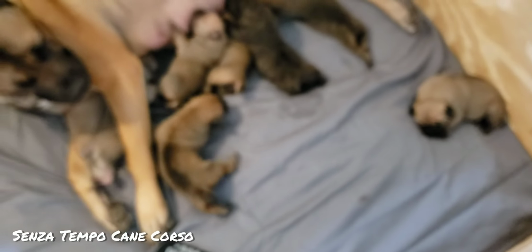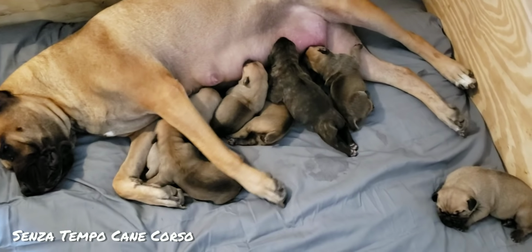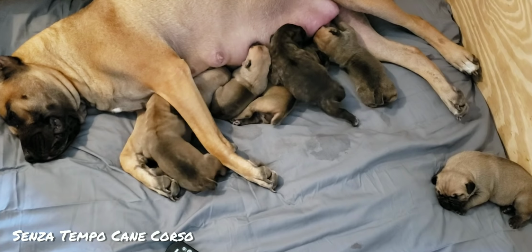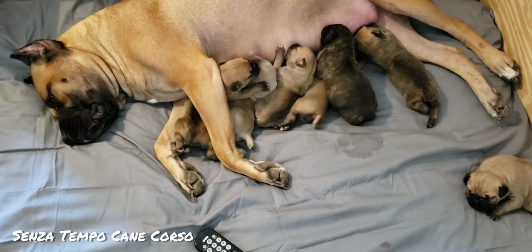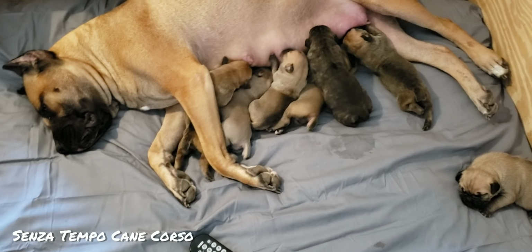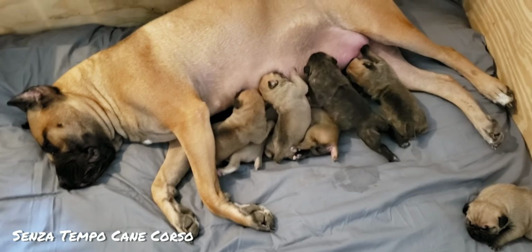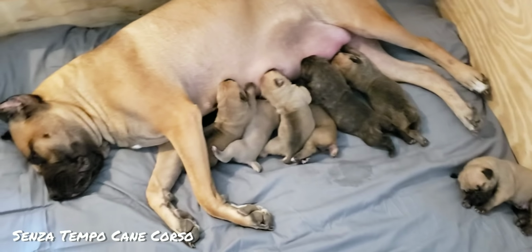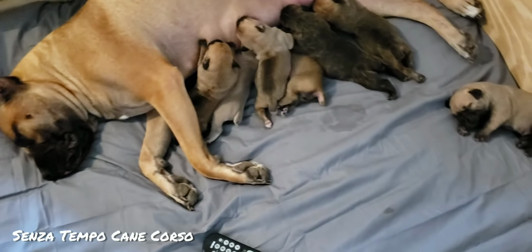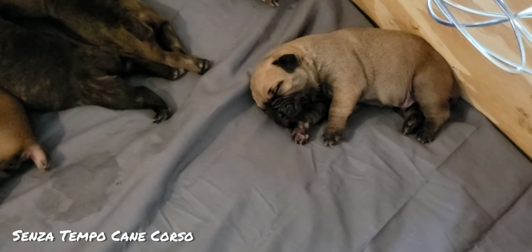So, yeah, so that's a red. So, we have, looks like 2 red females, 1 fawn female. Or no, it looks like 1 red female, 2 fawn females, and 1 brindle female. That's what it looks like. And then the rest are males. We got our big Goliath boy right here.